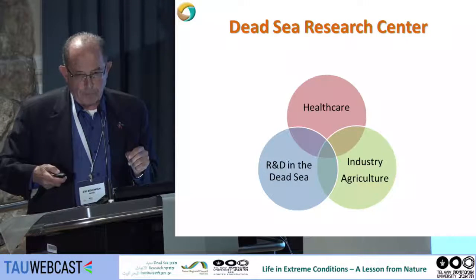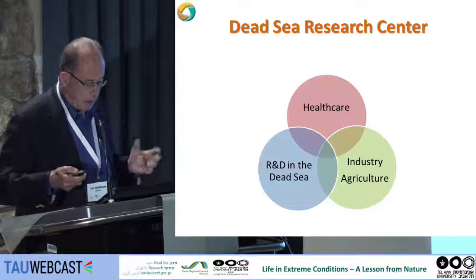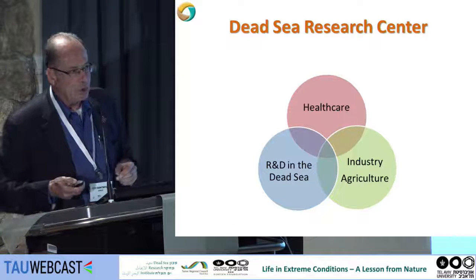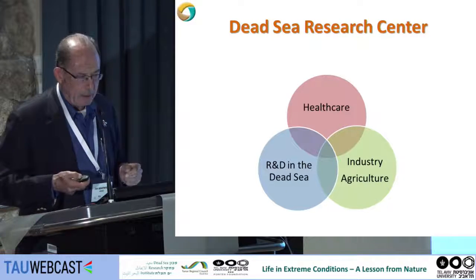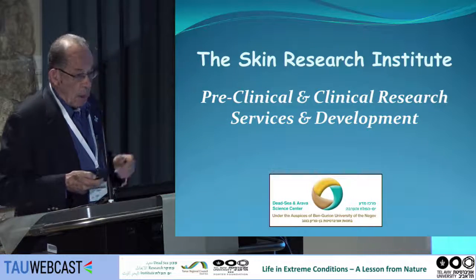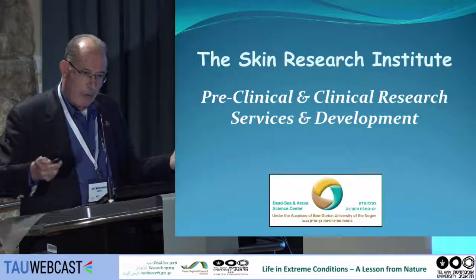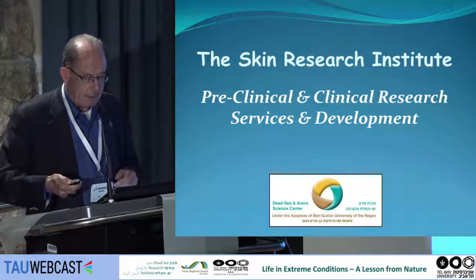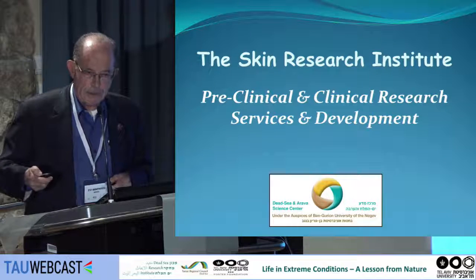Lastly, in terms of the research center, the vision is to put together healthcare R&D in the Dead Sea. You heard something, and I will mention that, but with an emphasis on the application, on the applied science and research. That being said, one major group, which now consists of at least 3 investigators and an associate and research assistants, is what we call the Skin Research Institute.